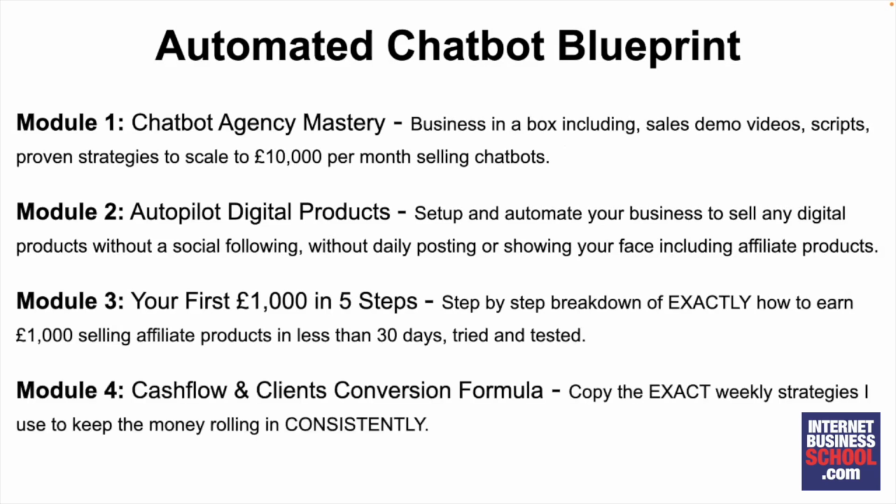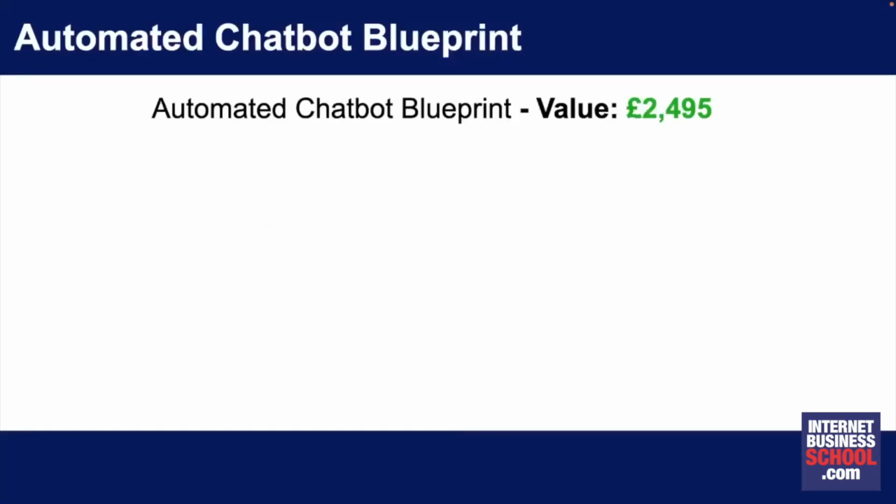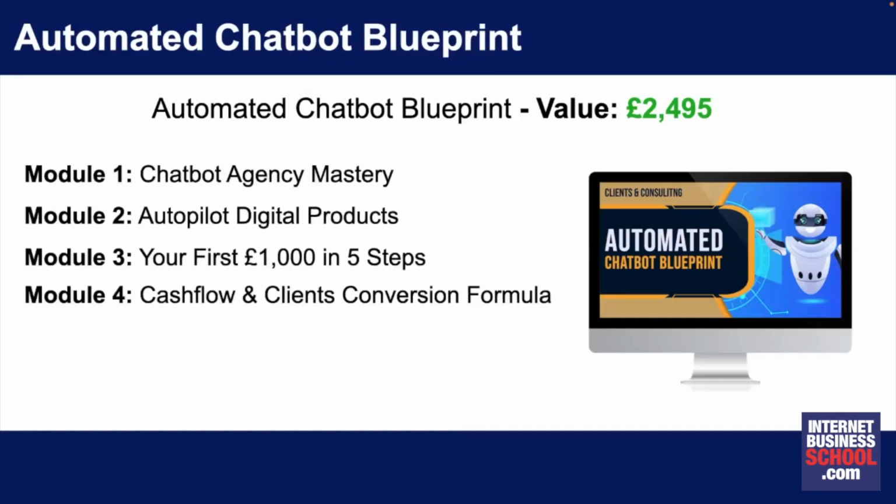Module 4, cash flow and clients conversion formula. So this is where you copy the exact weekly strategies I use to keep the money rolling in consistently. So the total value is £2,495. Those are the 4 modules.